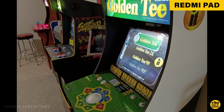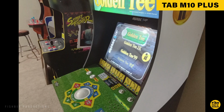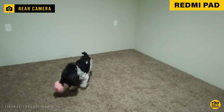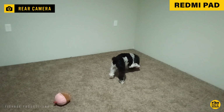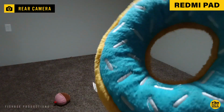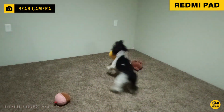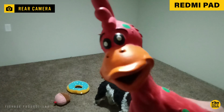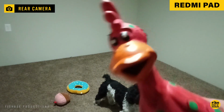So hopefully this video gave you a little closer look at these two tablets from Xiaomi and Lenovo. This one was actually closer than I was expecting. I feel like battery life, software, and maybe the headphone jack might make some people lean towards one or the other. But overall, it's nice to see budget tablets getting better, and I'll be working on some more comparisons for the Redmi Pad as well as other tablets. So you'll want to look out for those upcoming videos.